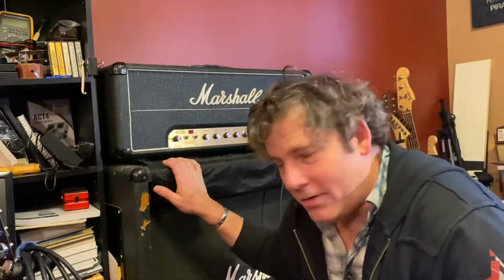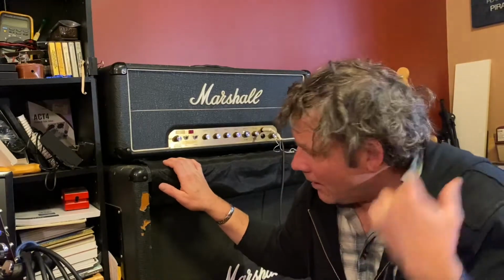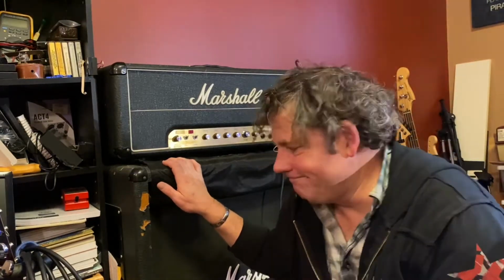And I went in there and they had a Marshall stack. They had this cabinet, like a mid-70s cabinet. It's been on the road and I beat the snot out of it too. It's nothing fancy, a 412, four 12-inch speakers in there. And they had a 100-watt mid-70s Marshall head.